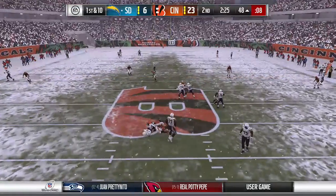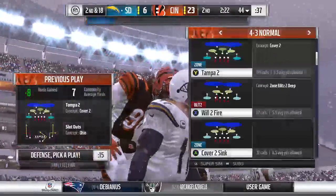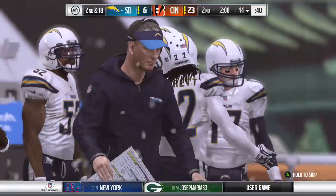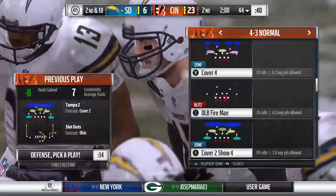Throwing Rivers. And no escaping this time as he'll go down. They got him for a sack. Boy, he came in off the edge so quickly there. Look out, because that's exactly what it was being shouted by the offensive lineman to his quarterback because he had no chance to block him.